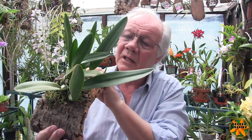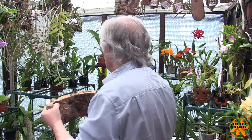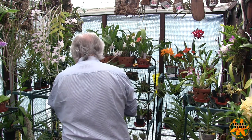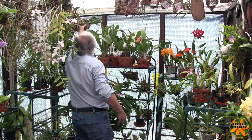Maybe well into winter. We shall see. We've got to get some new growths first, otherwise it definitely isn't going to bloom, is it? Right. Gently, gently.